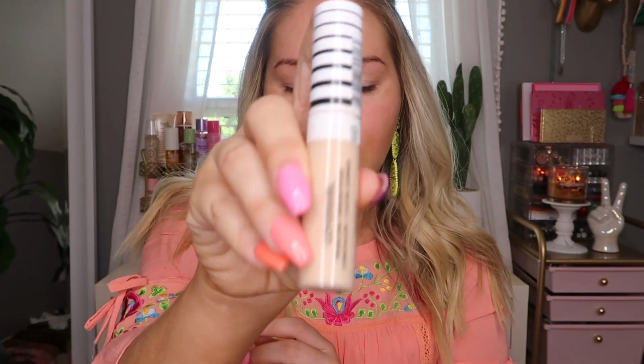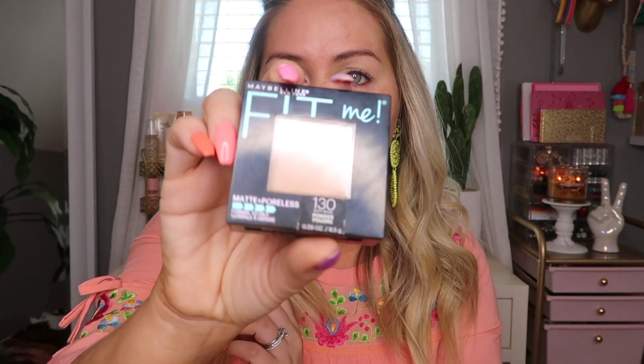All right, I'm just going to take the CoverGirl True Blend Undercover Concealer and prime my eyes with that. Then I'm going to just set them with the Maybelline Fit Me Matte and Poreless Powder in Buff Beige.